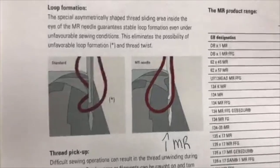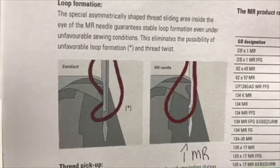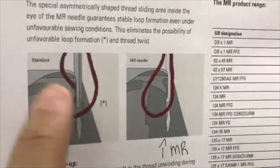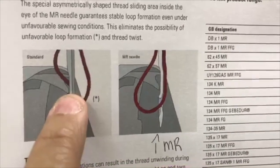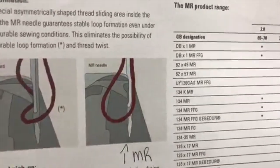The next one is loop formation. And basically, what loop formation is, it's helping prevent the thread from twisting so much. Yeah, so you can see that right here on the standard needle, it has a twist where it's not catching the finger, and then we have this one with the MR that's giving it more of a loop so I can get that stitch. Awesome.